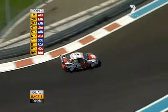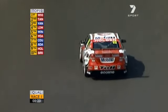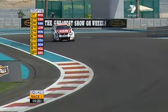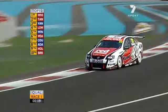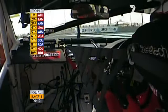Jason Bright is 10th at the moment. Paul Dumbrell's just been bumped outside the top 10. Michael Caruso and Russell Ingall are just outside as well. Ooh, big slide there for Will Davison out of turn 2. Around turn 3, you can see him working very, very hard, trying to get it turned into turn 4.